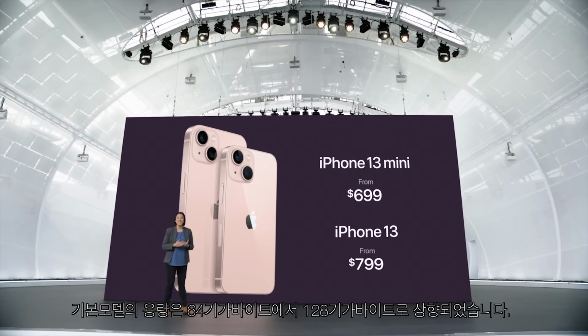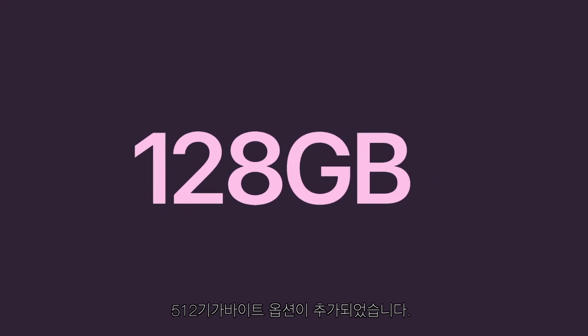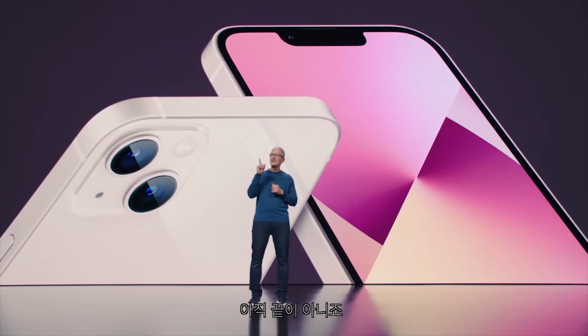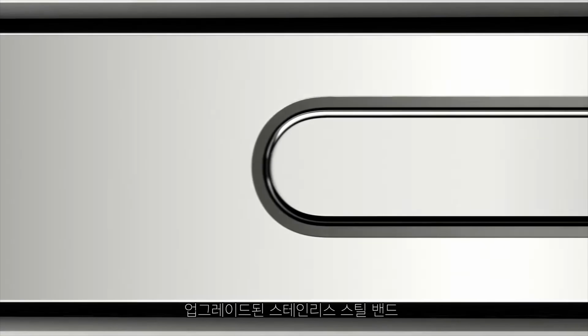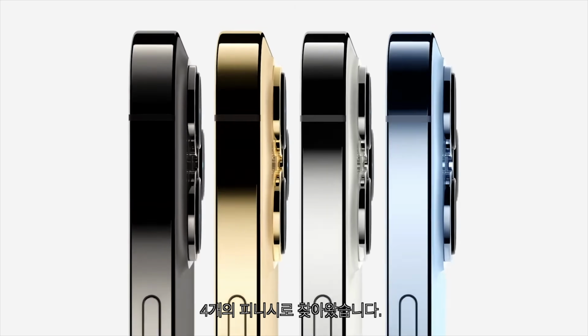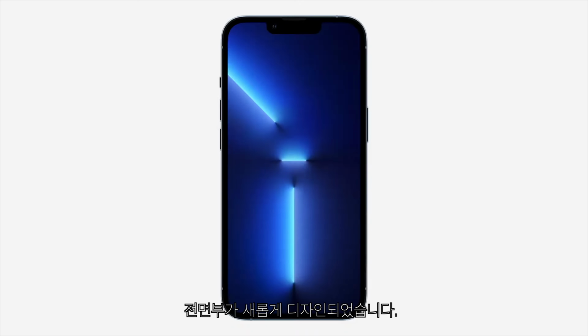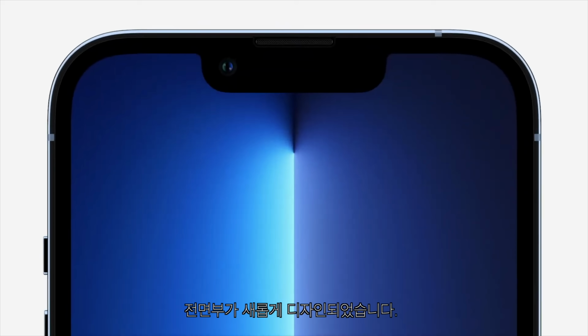And we're increasing the starting capacity to 128 gigabytes and adding a new 512 gigabyte option. And we're not done yet. This is iPhone 13 Pro. Grade stainless steel bands. iPhone 13 Pro comes in 4 striking finishes: a rich, deep graphite, gorgeous gold, beautiful silver, and this all-new Sierra blue. iPhone 13 Pro has a newly designed front with a true depth camera system that's 20% smaller.